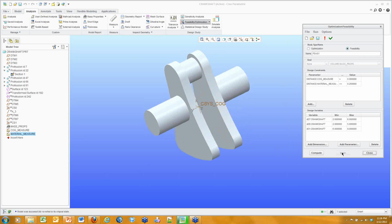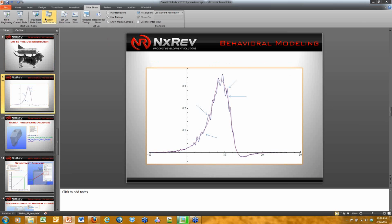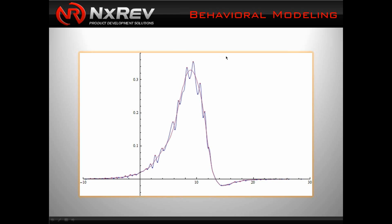I'm going to undo that once again. Now what I want to do is go under optimization and say, okay, I actually want to see what the optimal weight is. I'm sorry, what the optimal dimensions are, not just local mins and maxes. And what I mean by that is what the feasibility analysis is actually doing.